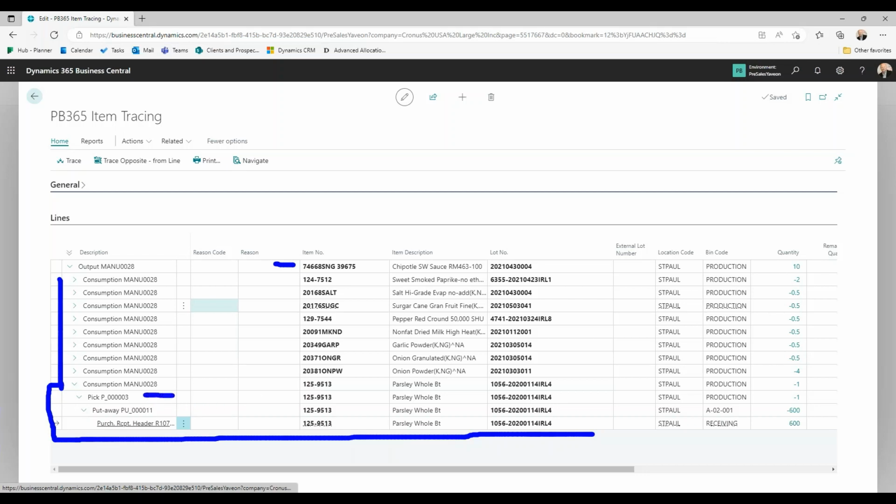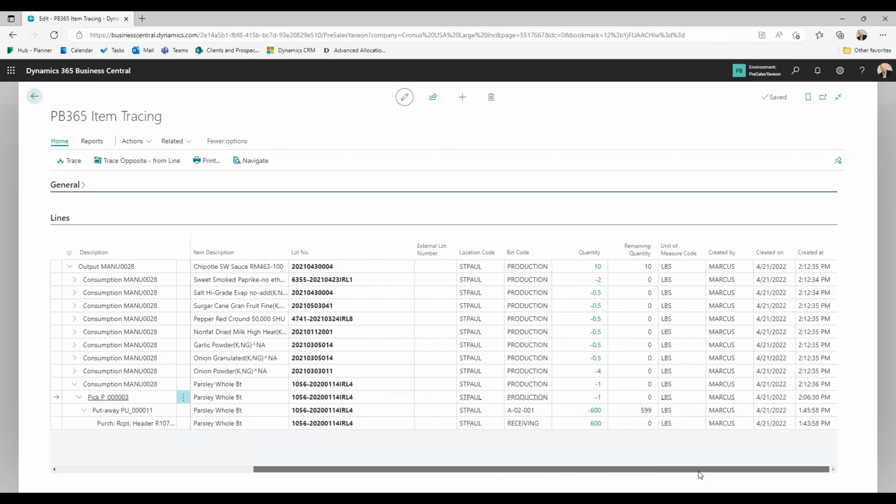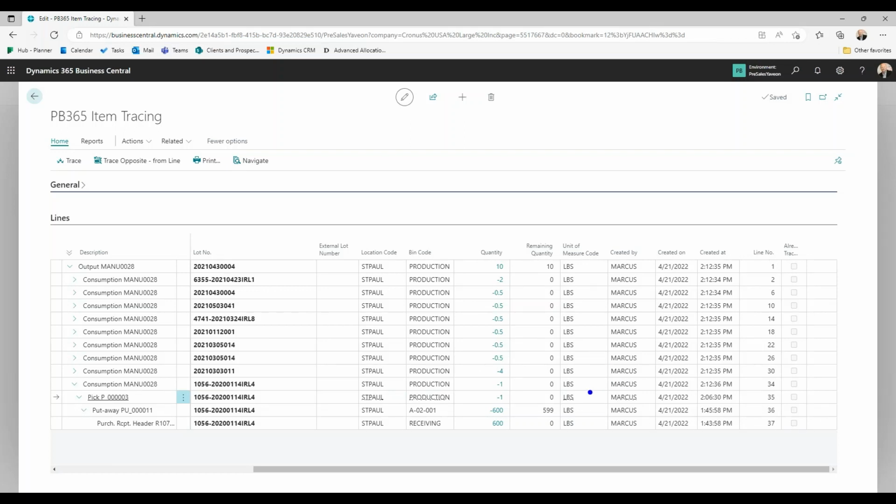And what you'll notice is I have the ability to track even the warehouse transactions around a particular lot. So for example, if I needed to know, almost like contact tracing, which individuals had contact with a particular lot, if I look at this line here, which is a pick or a put away transaction, and I scroll over here to the right, what you'll notice is I have the ability to track the specific individuals that had contact with that product, as well as a date and time stamp of that contact.